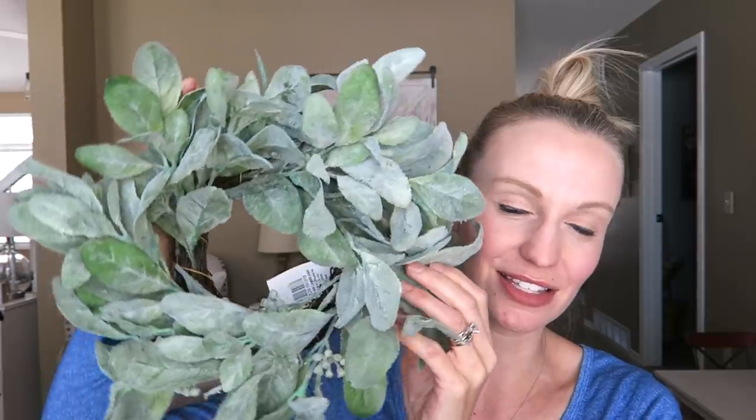So I got this little lamb's ear wreath, so cute. They had so many cute ones. I think they had mini cotton ones, mini floral ones, which would be great for spring, but I just love my lamb's ear. So I got that.